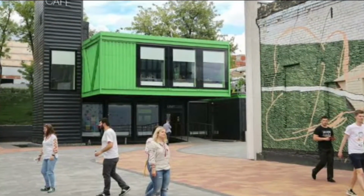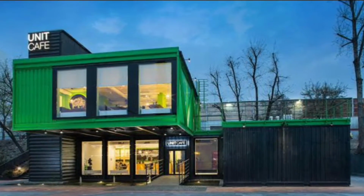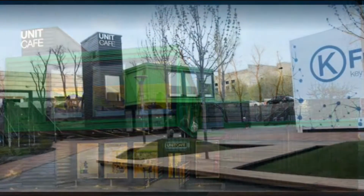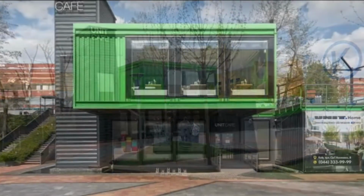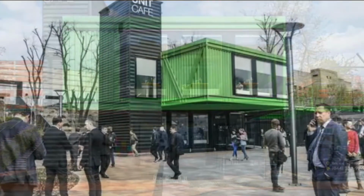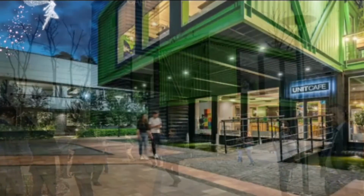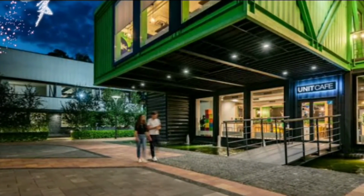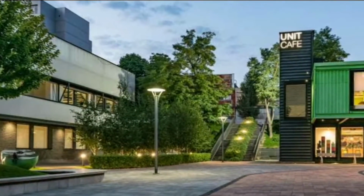We told about the opportunity to use sea containers, and after sketches we got the approval for preparing detailed documents. The cafe became a peculiar business card, a bright spot. Residents, students, and other people eat, have meetings, discuss business, and get acquainted informally on the territory of Unit City, the name that was given to the territory of the revitalization. 14 sea containers were used in the implementation of the Unit Cafe project.